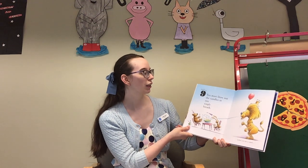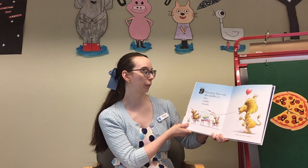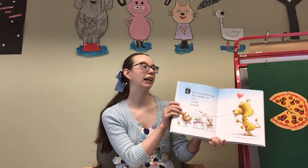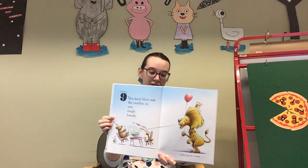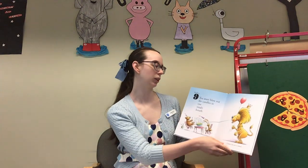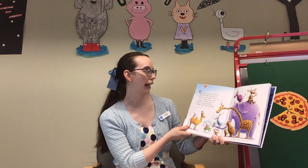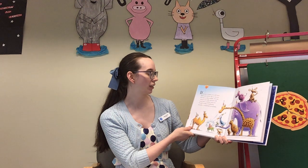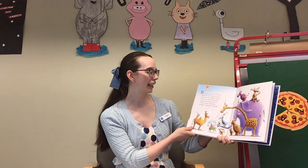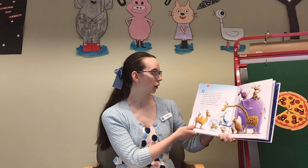Rule number nine, you must blow out the candles in one single breath. Unless you are a camel. So I wonder why camels are excepted. If you were a camel, you would most likely spit on the cake as you were blowing out the candles. No one wants to eat cake sprayed with camel spit, so please ask your friends to help.